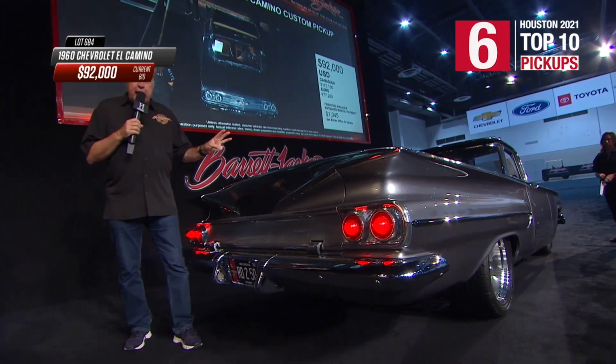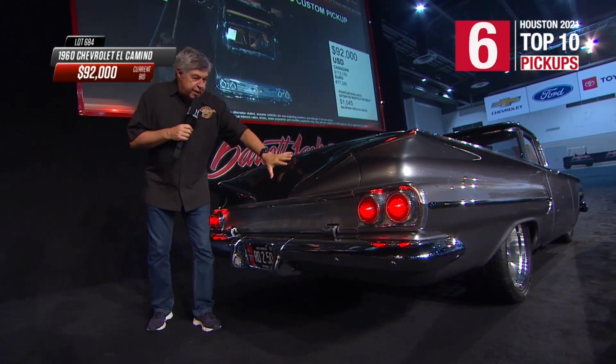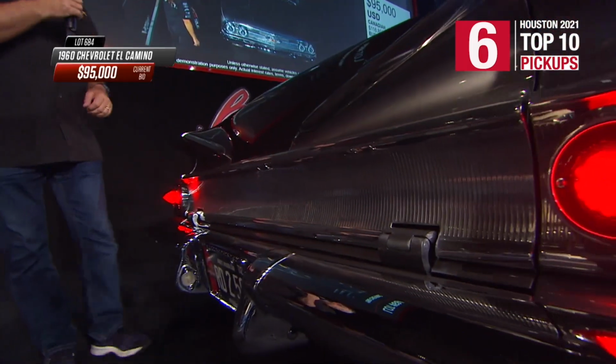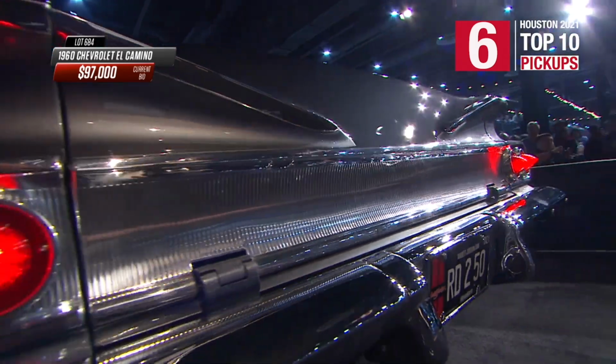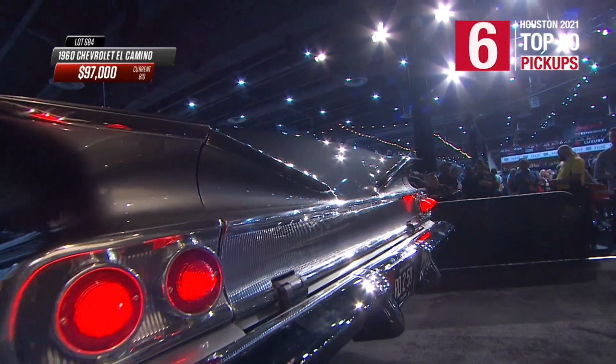This is the third 1960 El Camino in this year's sale, and one in my garage. The emblems have been shaved off of here. They have added some of the Impala stainless trim, gleaming base coat, clear coat paint, a lot of upgrades. Wow. Yeah, second and final year for the El Camino before it took a break until 64. We noticed that wraparound rear window.